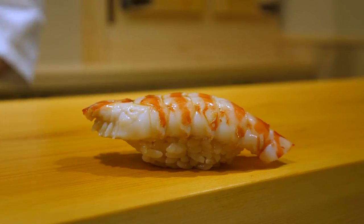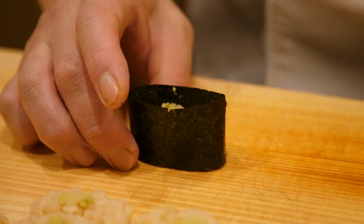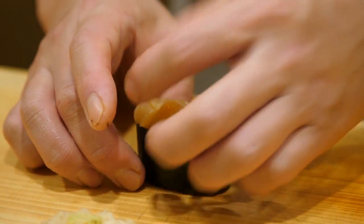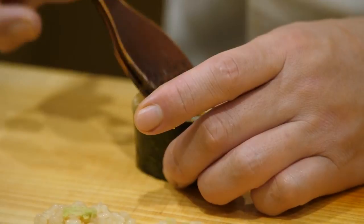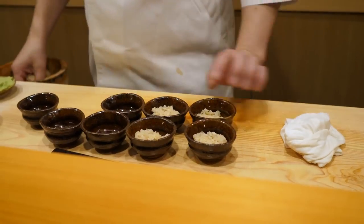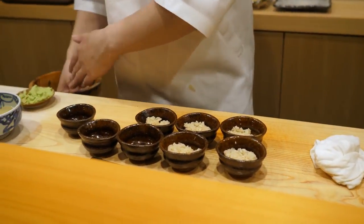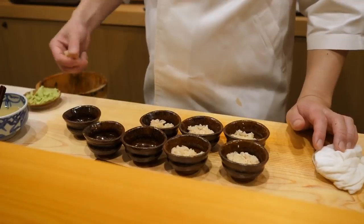This is just beautiful again. You can see those tiger stripes on it. Next up is baby scallop. Oh, the crunch from the seaweed. Those scallops are just pure. Sweet. That literally has the crunch of a mushroom to it almost.